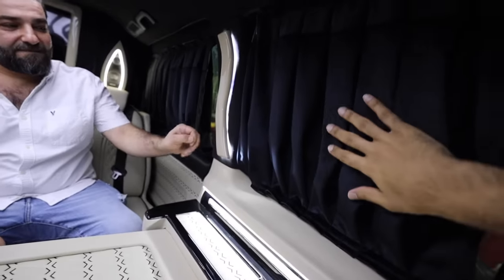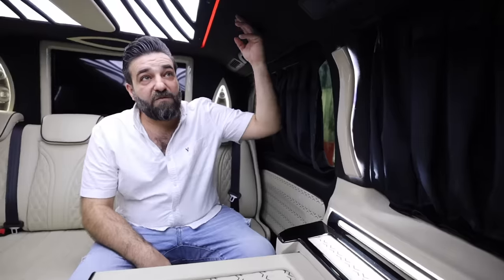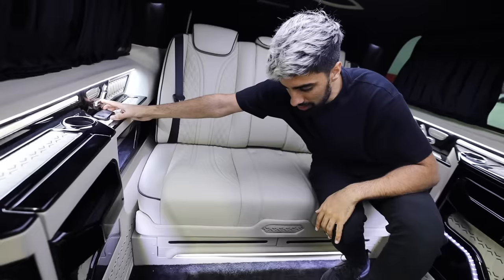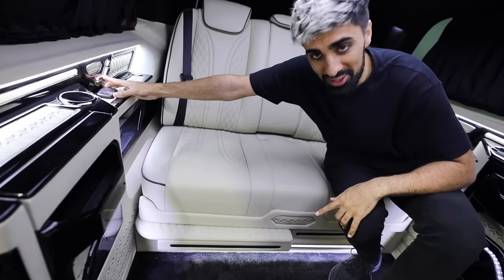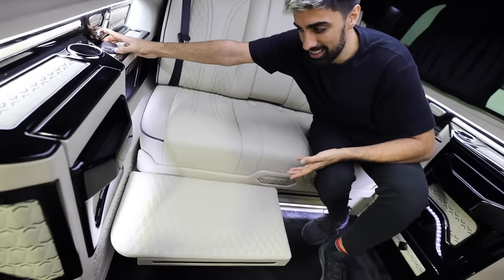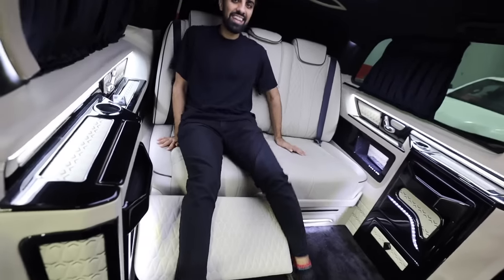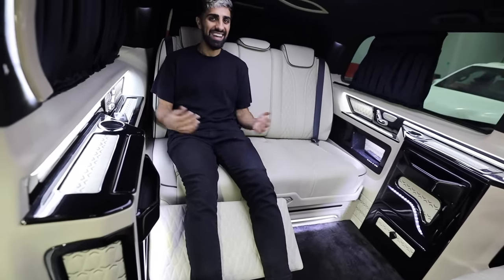We got the curtains in matte black. This is gorgeous. Roof was changed to black. All handles painted. This is it. This is a spaceship. Look at this. This is so cool. Look at that. Wow. I can sit back, relax. This is the best.